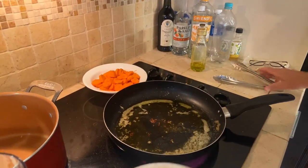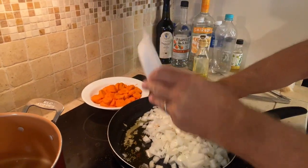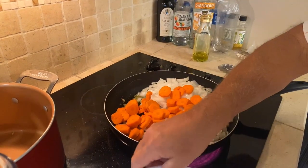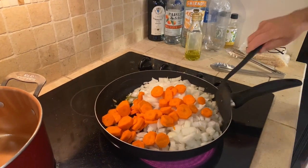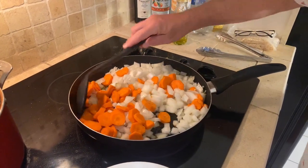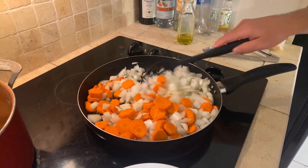Then we're going to add all these onions. We're going to add these carrots. And we're going to saute these and mix them up. And then we're going to let them saute until they start to get soft. That's going to take about 10 or 15 minutes. So as soon as we get there, we will be back.